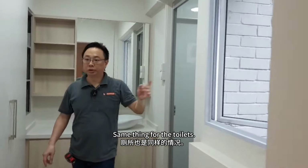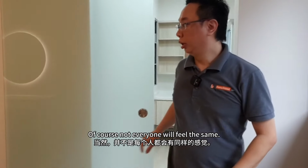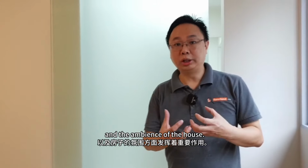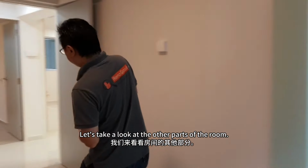Same thing for the toilets. So lighting actually plays a part. Of course, not everyone will feel the same. Lighting plays a part in terms of the design and the feel and the ambience of the house. Let's take a look at the other parts of the room.